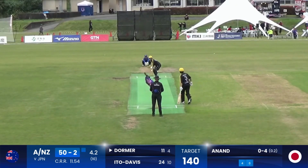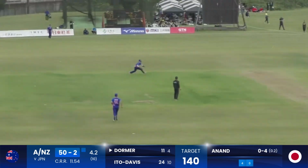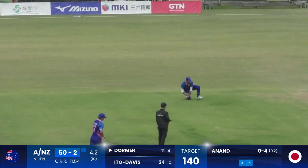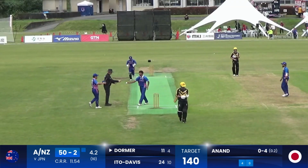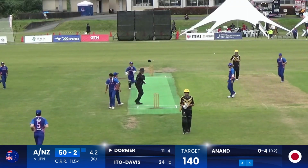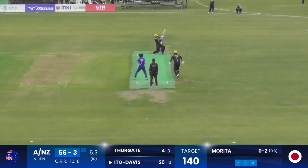Wide outside the off stump. Comes back straight with a slower one. Chips it straight to the fielder. Oh, I think he misjudged the slower one from him. Yes, a slower one, and Abhishek Anand picks up his first wicket. Very gritty cricketer, plays for West Kanto.